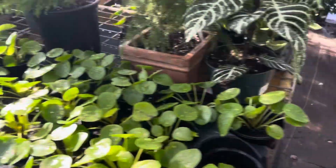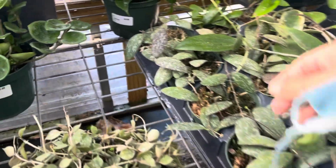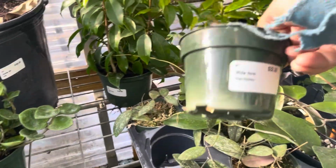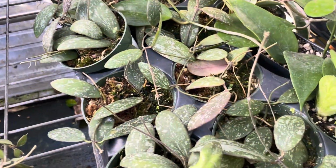there are some Hoya, I think back here. No, these are the peperomia. Yeah, these are the peperomia, and then one of the employees was watering, so we're going to be really quick with the Hoya here. There were the Sigilladus round form. I really like this one. $32 for those. The new leaves come out purple, and they look super cute. I just love them so much.